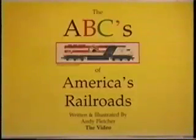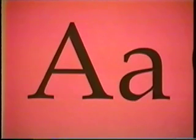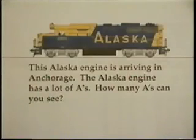Okay, boys and girls, now let's open our books to the first letter of the alphabet, the letter A. The first engine that starts with the letter A is the Alaska engine. This Alaska engine is arriving in Anchorage. The Alaska engine has a lot of A's. How many A's can you see?